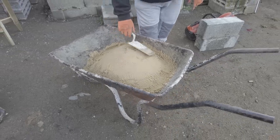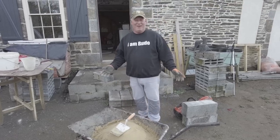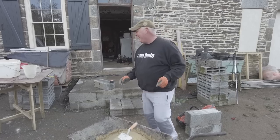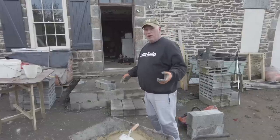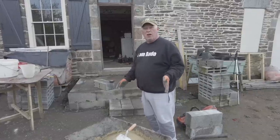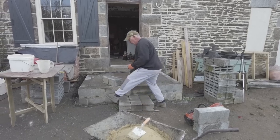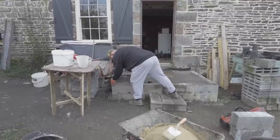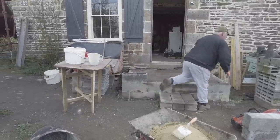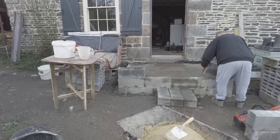And for those who regularly watch, I know I've done this before, but I want to show you again in case you missed it. And today I'm going to be starting building the porch. So I'll give you some footage of me laying the blocks, getting them up. I'll just tell you what we're doing basically. So this is the first block we're going on there. Let's build out my corners.